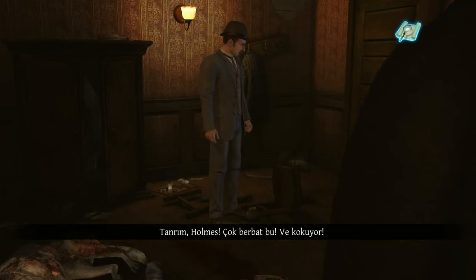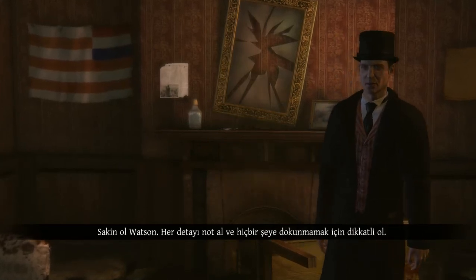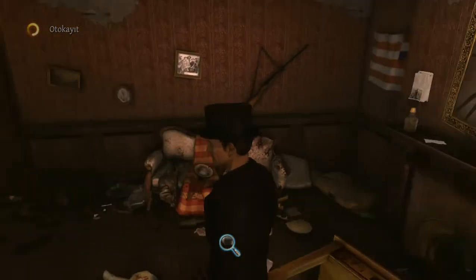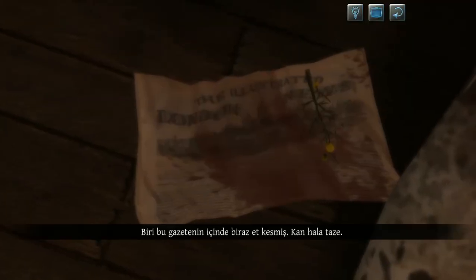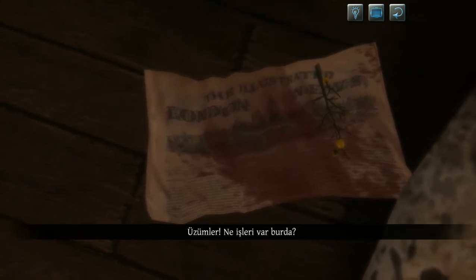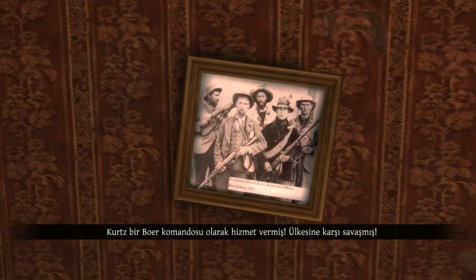Holmes, it's appalling. And the smell. But what can have happened here? Stay calm, Watson. Take note of every detail and be careful not to move anything. Very well, Holmes. Someone wrapped some meat up in this newspaper. The blood is still fresh. Grapes! What are they doing there? This is yesterday's newspaper. Old Kurtz served as a Boer commando. He fought against his country.